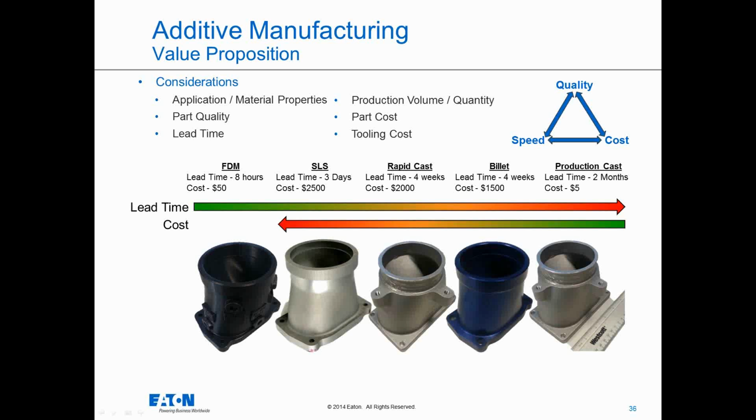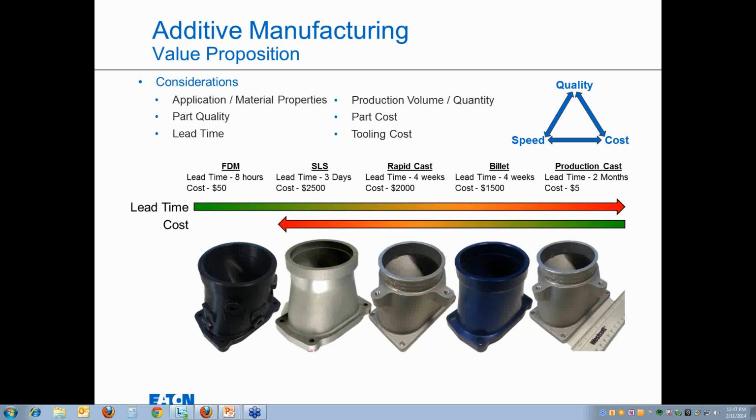So that brings us to what is the value of this technology, and how do we balance it with some of the other methods that have been used in the past? You really need to take into consideration your material properties and the application of your component, your part quality, your lead time, how many of these you're going to produce, does it require any tooling, and ultimately what is the part cost going to be. If you can live with a plastic part, I can make one in as little as 8 hours. The cost is very, very manageable.